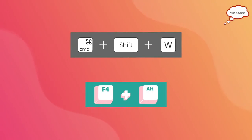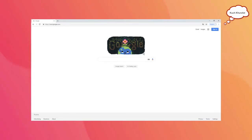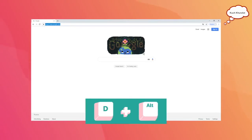To close all Google Chrome windows completely at the end of your session, press Alt with F4, or Command plus Shift plus W if you're using iMac. By the way, you can also select the address bar in one click with the Alt plus D shortcut.